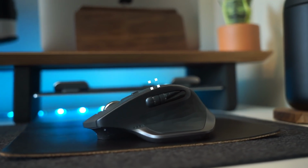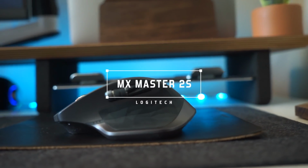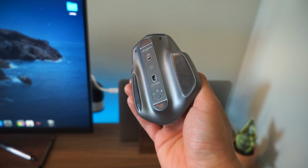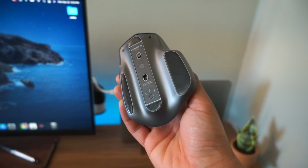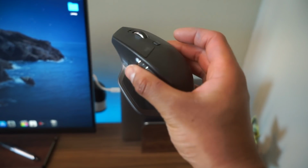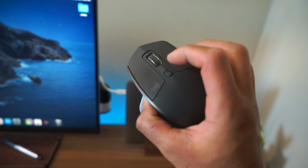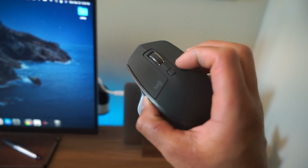Now, off to the right, I do keep a smaller leather mouse pad, and on top of that is my Logitech MX Master 2S. Now, the Logitech MX Master 2S is honestly my favorite mouse of all time. It's very comfortable, and if you are a photo or video editor and you need that precision, the MX Master 2S is not only comfortable, but it has a ton of features that allow you to increase your productivity.